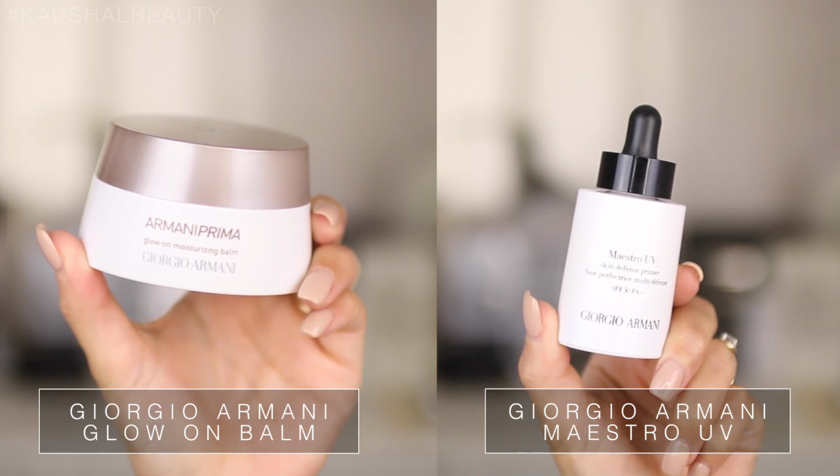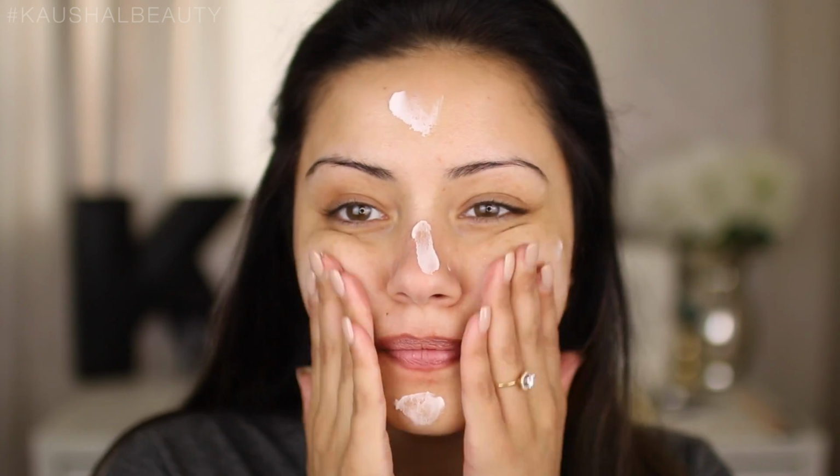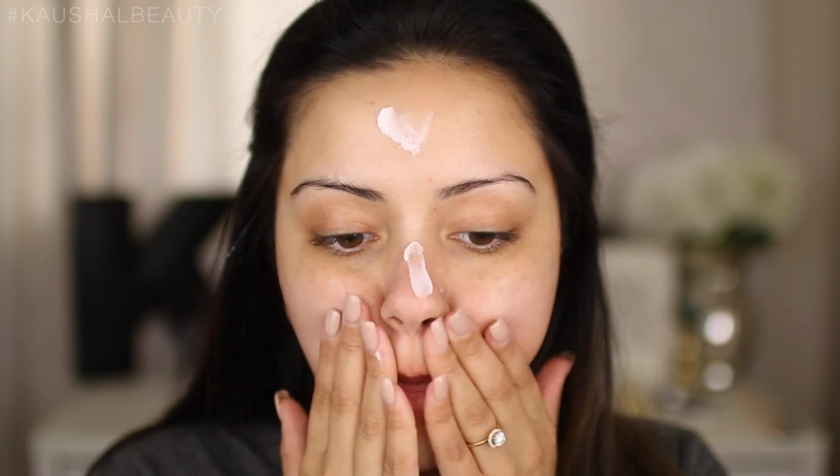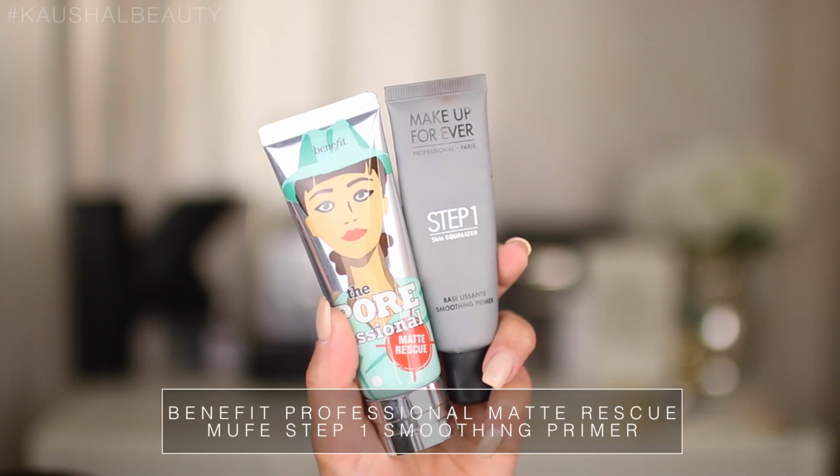Then I'm taking the Glow On Moisture Balm and the UV SPF from Giorgio Armani, and I'm mixing those two together and putting them all over my face. The Glow Balm is just the most beautiful moisturizer for your makeup, and then obviously the UV is protection from any kind of sun rays, so gotta make sure we got that UV protection on our face.